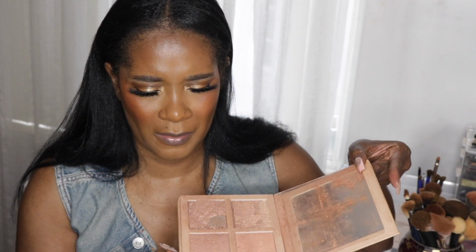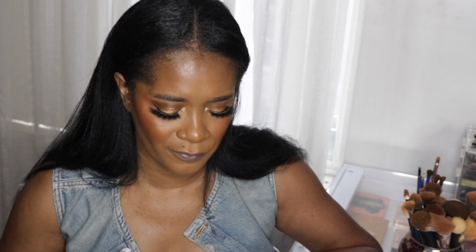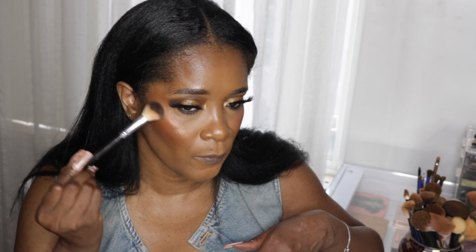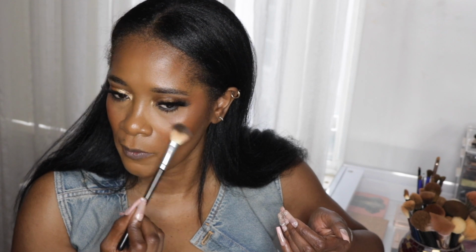All right, so I don't really have a favorite highlighter, so I'm just using this KKW highlighter palette. It's all messy, so I don't want to lift it up. And I'm just gonna use one of the shades. It has a champagne-y sort of color, and I like it over orange blushes. And I've been using this for a long time now.